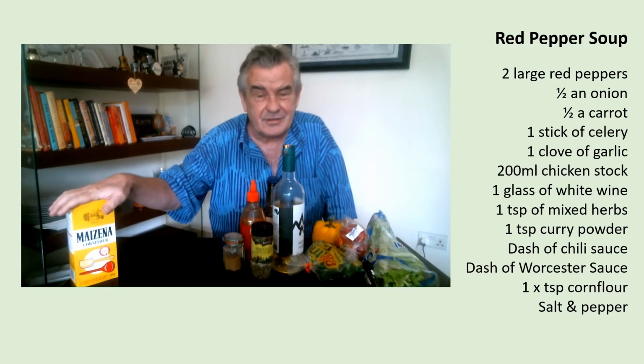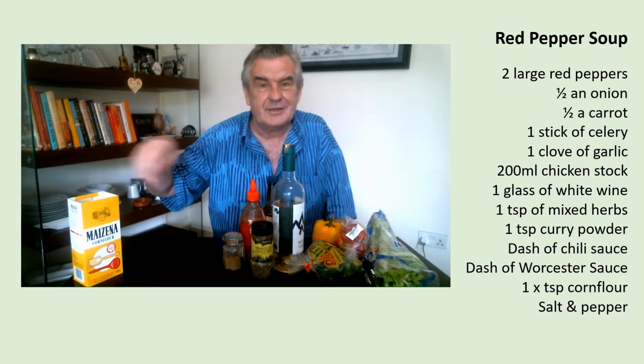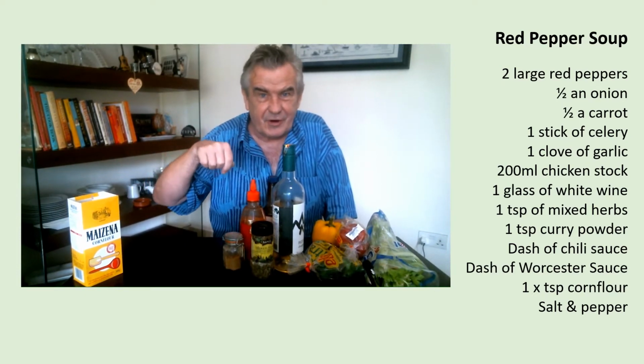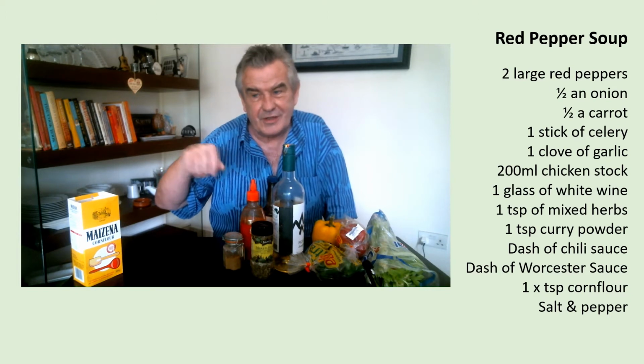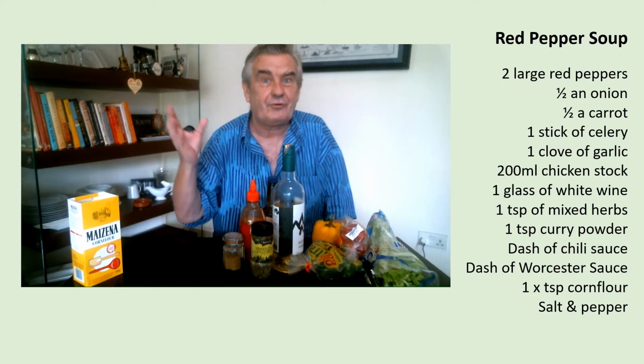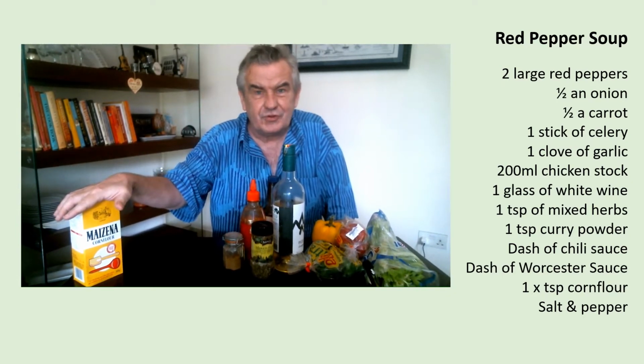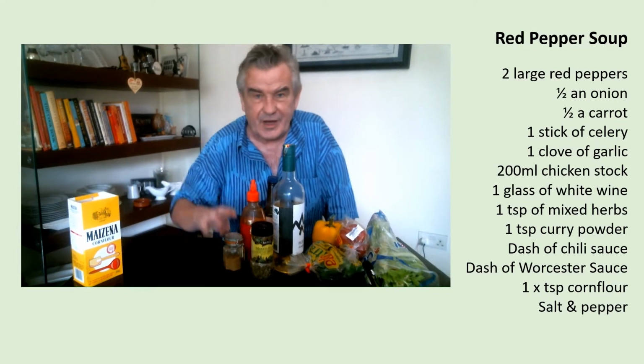And then at the end, we'll just add a teaspoon of corn flour with a little water, stir that into the mix at the very end and stir for about 5 minutes, and that will do the thickening job rather than thickening it by evaporation. But hopefully that will be it, a mixed pepper soup with a little bit of curry flavouring.